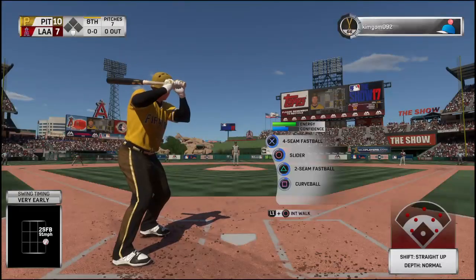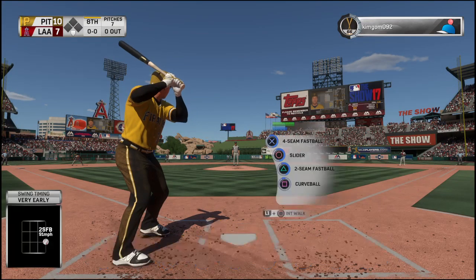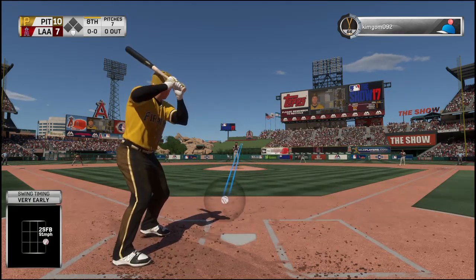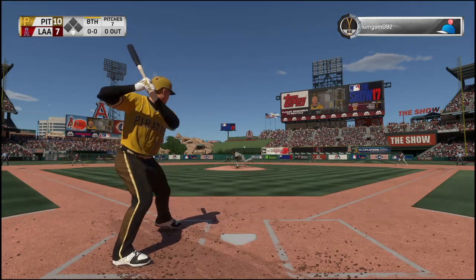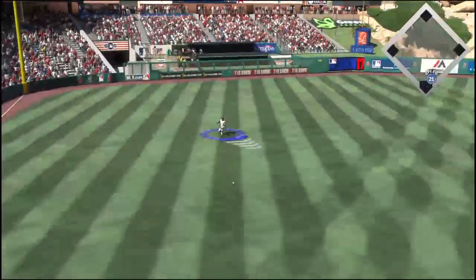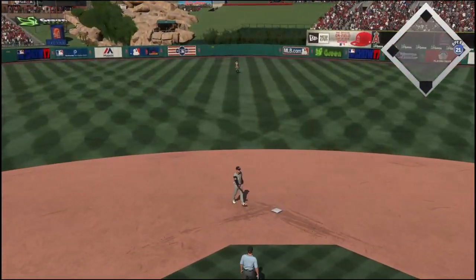Stepping up to the plate, Miguel Cabrera. He'll start things out for us here in inning number 8. Miguel Cabrera. He's ready. Here's the first offering. Hit sharply on the ground. And just past his outstretched glove into left. A base hit.